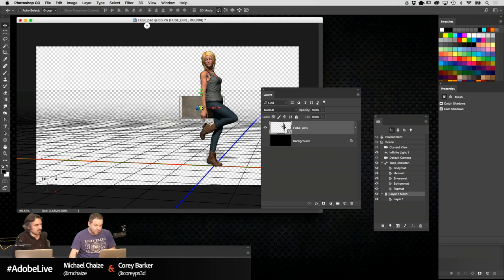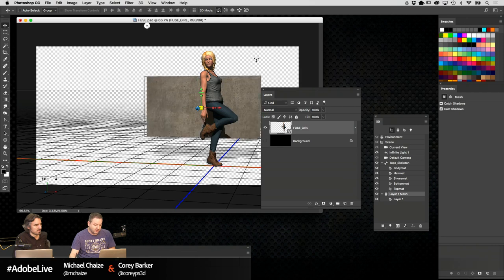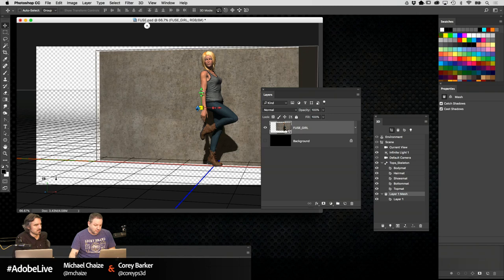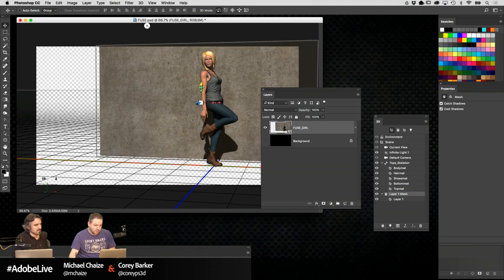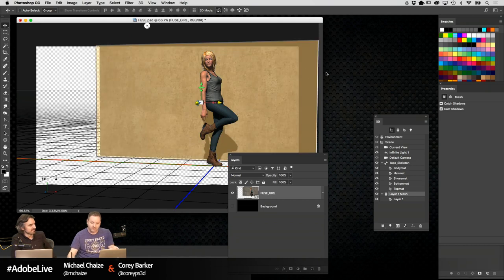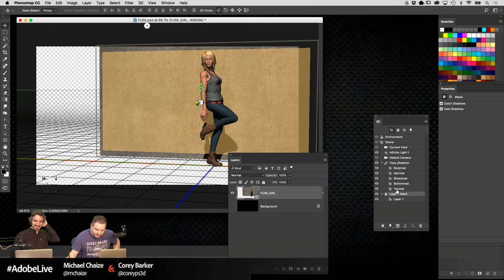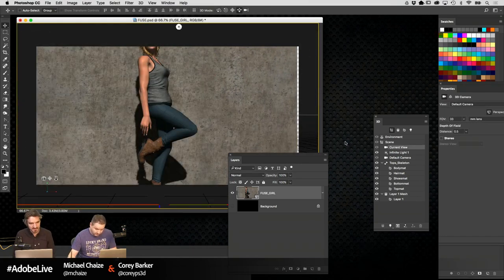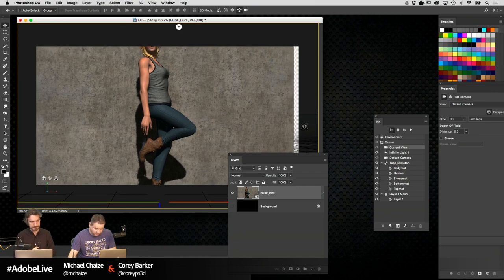Now I'm going to use the center cube on that widget to scale that texture, and this is going to create a wall behind. That's good, to make sure it casts the shadows. It has to be something for it to land on. Nice. So I'm going to reset my view here, go to default camera, and push back a little bit.